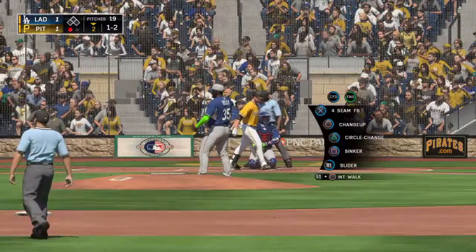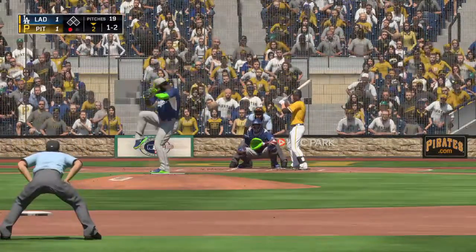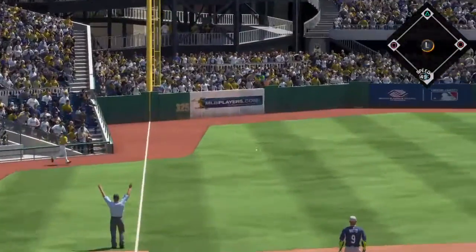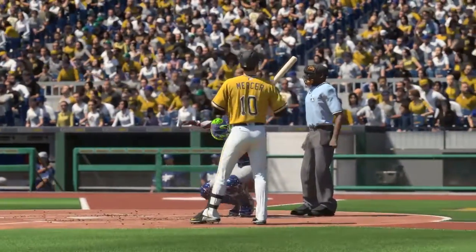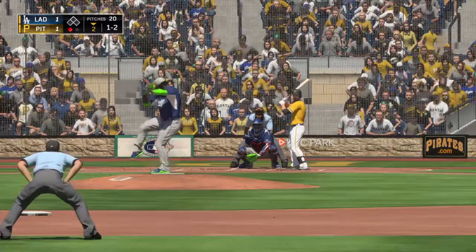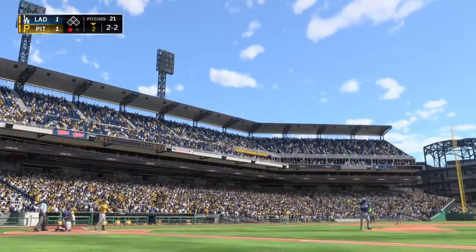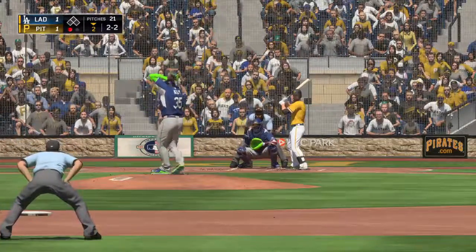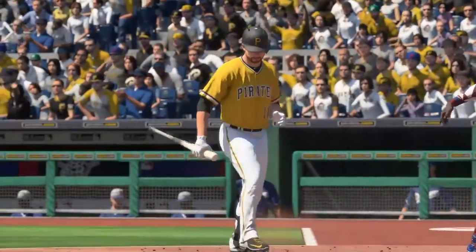1-2 now as that one's fouled off. Ready on 1-2. Good job to spoil that one away, and he stays alive. Now a fastball, but that's easy to lay off, and it's back to even at 2-2. Ooh, there's a tough one to take right there on a 1-2 pitch, especially after fighting off so many pitches leading up to that one.